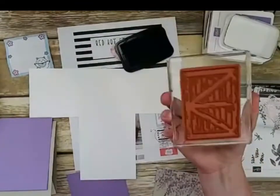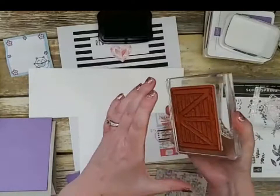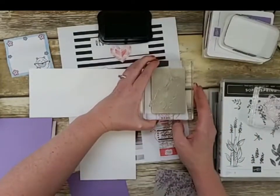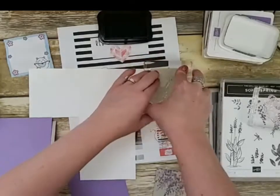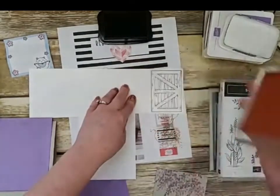Okay, so here's my Memento black, tuxedo black, I think. I'm just gonna make sure. Okay, we're gonna line it up on the edge here. And I didn't specifically already cut this one. You like the black, Marianne? Well, perfect, great minds think alike.